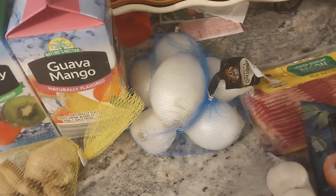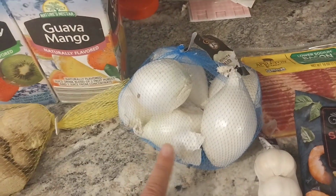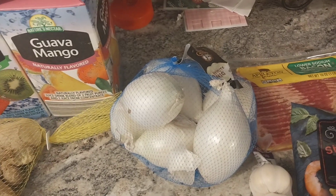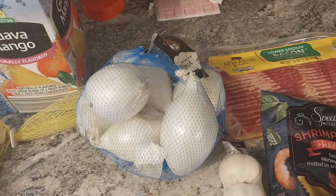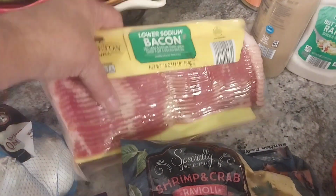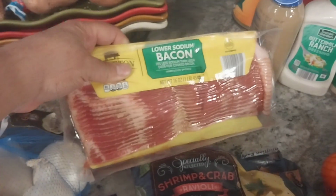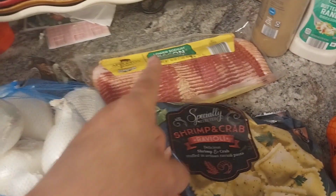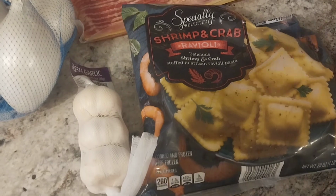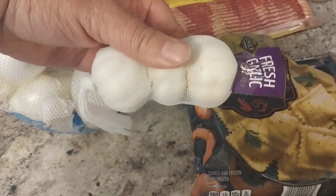Then I got some onions. We can make all kind of things with this. Salads, gravies, soups, you name it. Casseroles, the list goes on. Then I got some low sodium bacon. This I'm going to use for breakfast. I'm also going to use it for my soups and to flavor my beans, also greens and cabbage. Then I got some garlic, which I'm going to use to flavor all my dishes.